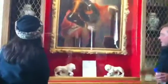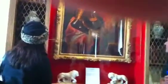So we've got a large portrait here of Louis XIV. You can tell it's Louis with a big nose, a very regal nose. Now this is by the King's portrait painter, Rigaud. So you can imagine it's a very valuable painting.